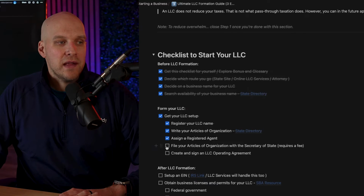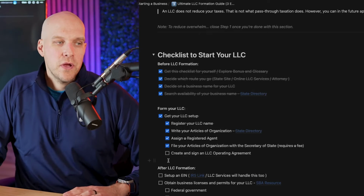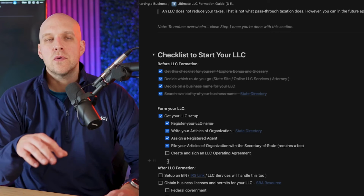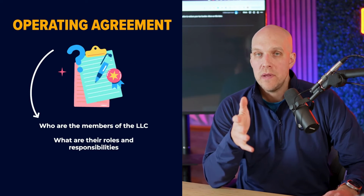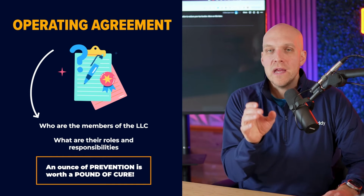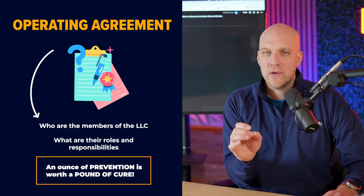Now, once you get that set up and you file your articles of organization, you can decide to create and sign an LLC operating agreement. We talked about this earlier. This is not an actual requirement for getting an LLC set up in South Carolina, but it's a good idea. The phrase, an ounce of prevention is worth a pound of cure, comes to mind here.